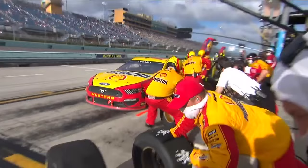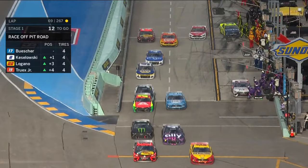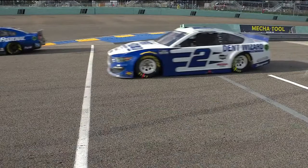Meanwhile, the Penske teammates down on pit road, the 22 lost a little bit of turn, a four tire stop here, and his teammate Brad Keselowski, and you see Denny Hamlin in taking an extra long stop there. Joey Logano, Martin Truex, the big winners, along with Kevin Harvick and Chase Elliott on this round of pit stops. There's the race off pit road.